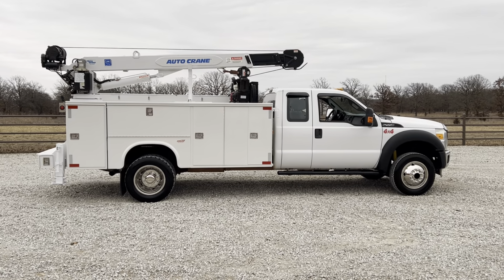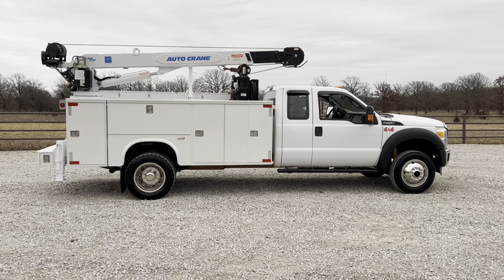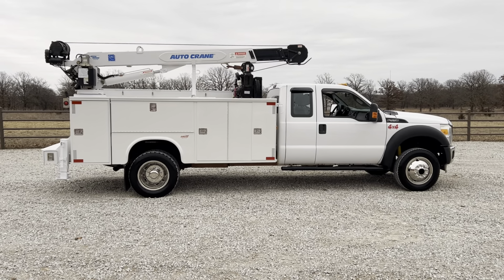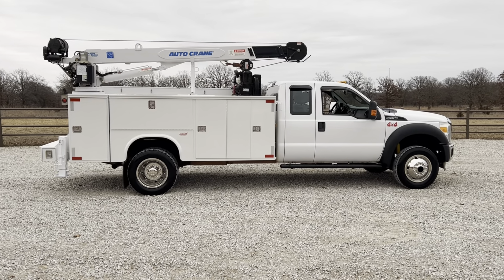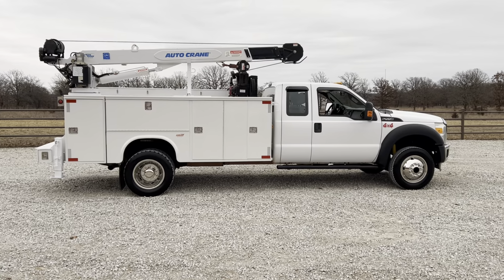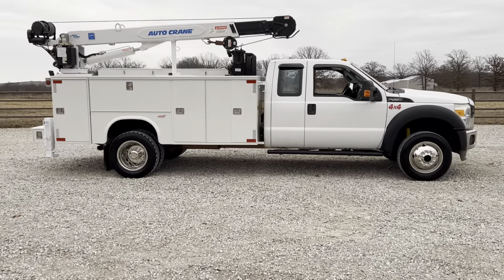2015 Ford F550 Super Duty Super Cab, 4-wheel drive, got that trouble-free V10. Has that best-in-class 6,000-pound auto crane with the full 3-stage progressive boom. Got a gas-powered air compressor. Let's take a walk around it. Boy, is this truck beautiful.